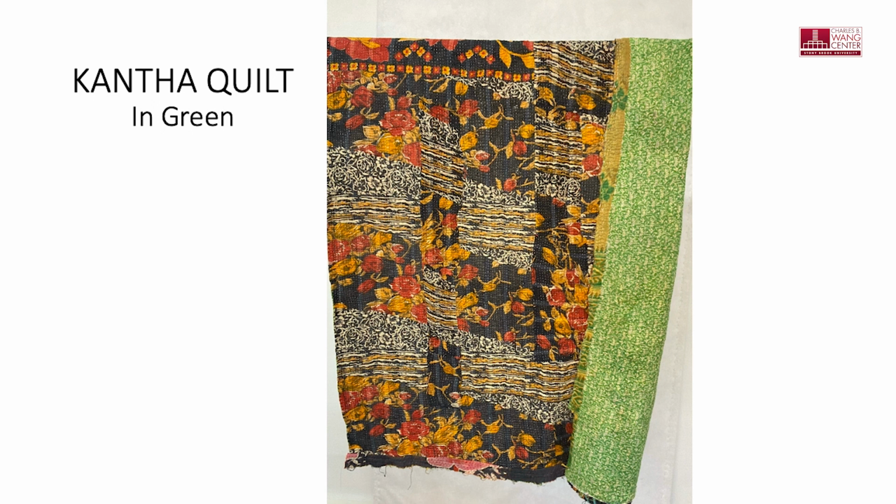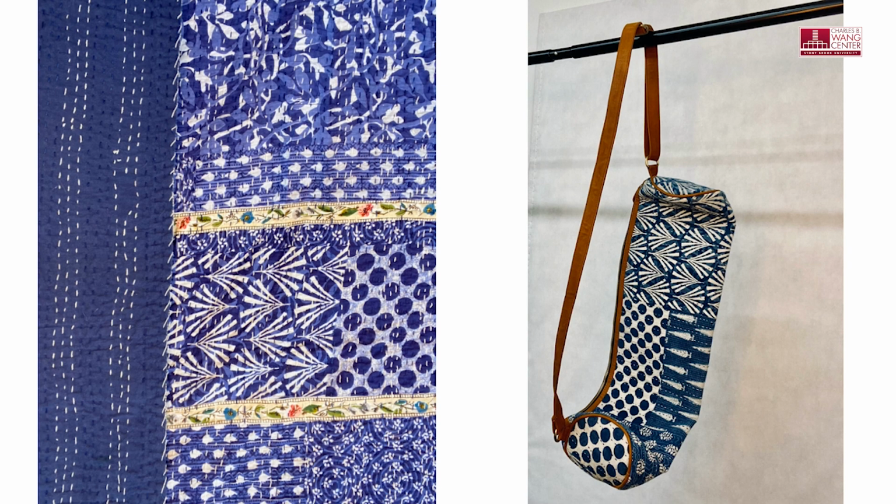The saris used a very fine cotton material, and a beautiful light green print lines the reverse. Large running stitches sandwich the layers. There's a wonderful intuitive sense of color and design. This third example is a detail of a blue and white quilt. I selected this to show the printed patterns are similar to the bag on the right. My friend bought the bedspread online in America in 2020, while I bought the yoga bag in Mumbai several years ago. Designs and colors are traditional from Gujarat.